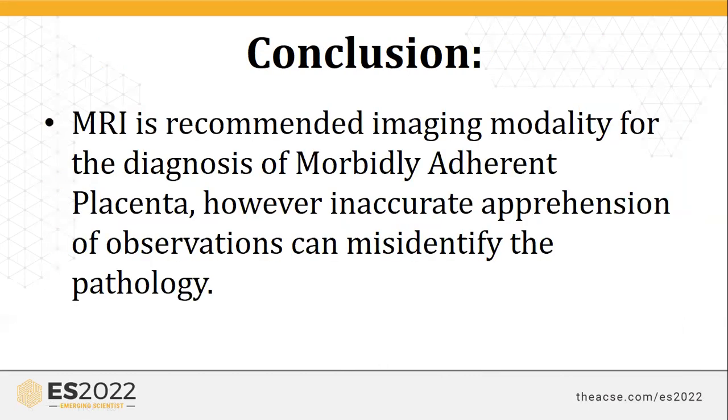In conclusion, MRI is the recommended imaging modality for diagnosis of morbid adherence of placenta. However, inaccurate apprehension of observation can misidentify the pathology.